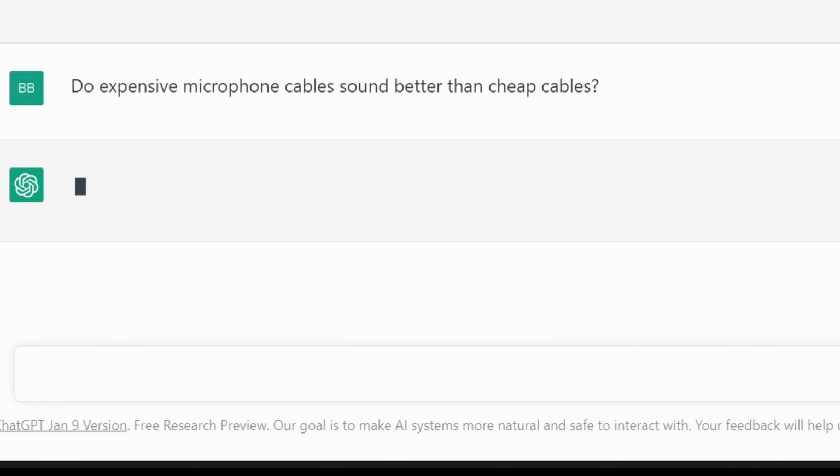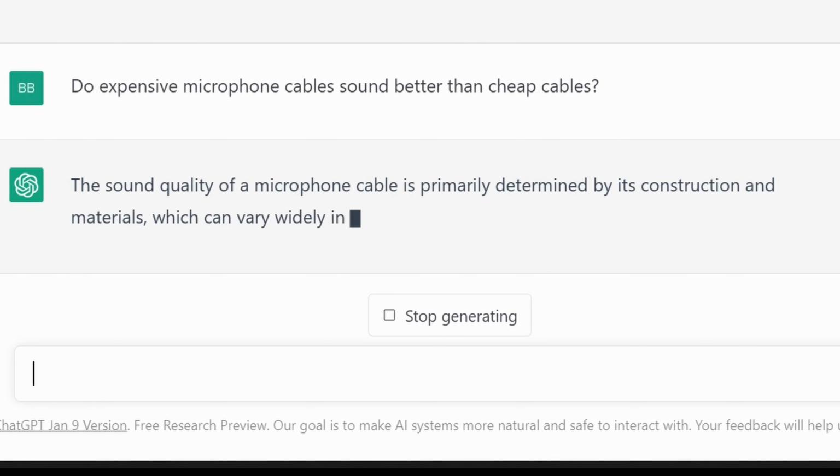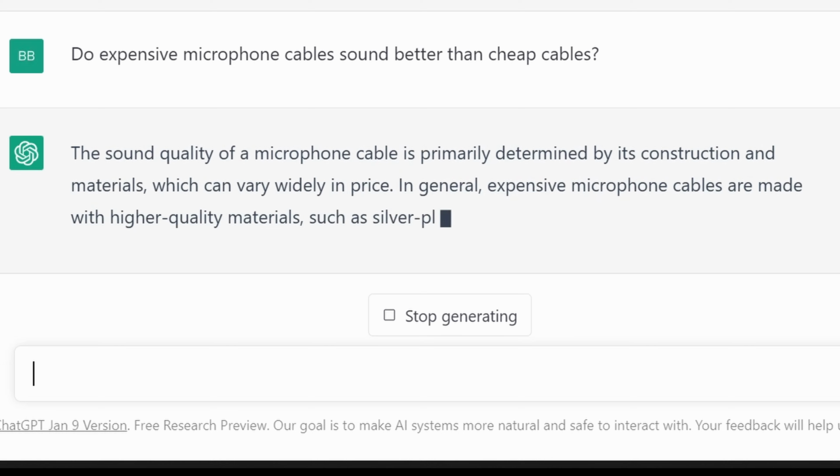All right, bring it, ChatGPT. Tell me what you think. I don't know if that's enough context, but oh man, here we go. It actually knows what I'm talking about.